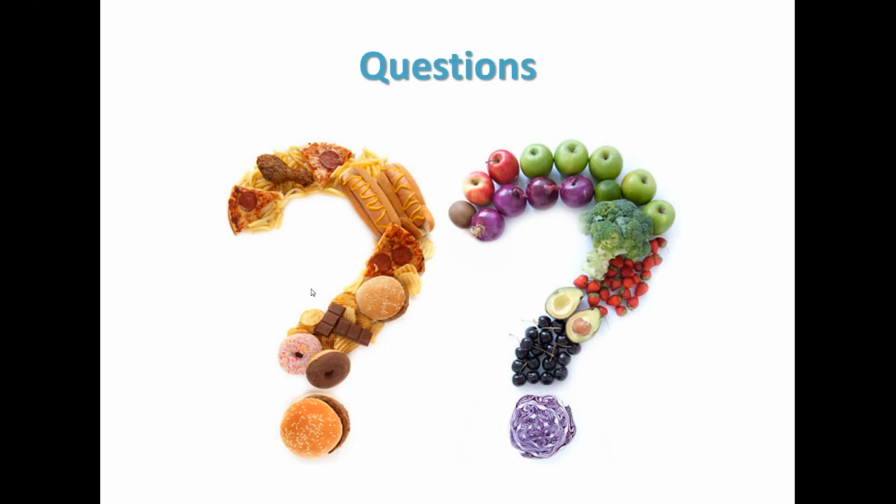Just keep in mind, our bodies cannot tell the difference between white table sugar, brown sugar, honey, or some type of grain or starch. It's all a matter of that portion.